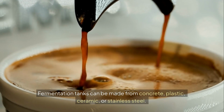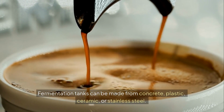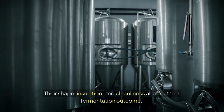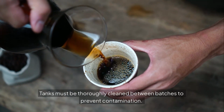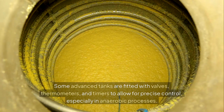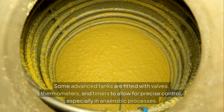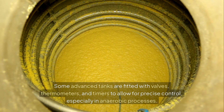Fermentation tanks can be made from concrete, plastic, ceramic, or stainless steel. Their shape, insulation, and cleanliness all affect the fermentation outcome. Tanks must be thoroughly cleaned between batches to prevent contamination. Some advanced tanks are fitted with valves, thermometers, and timers to allow for precise control, especially in anaerobic processes.